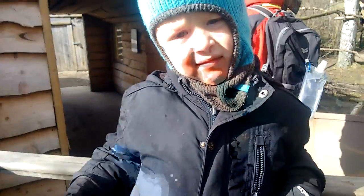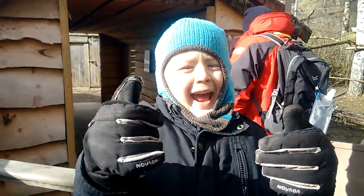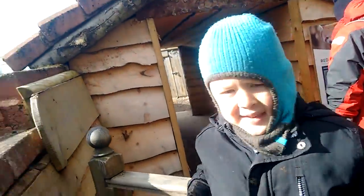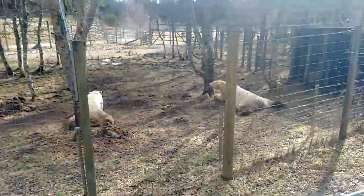And he's hiding. Nathaniel, which animal are we going to see next? The polar bear! Yeah, let's go see the polar bear. But these are still really interesting. Now, are we at the polar bears now, Miriam? Yep, so here are the polar bears.